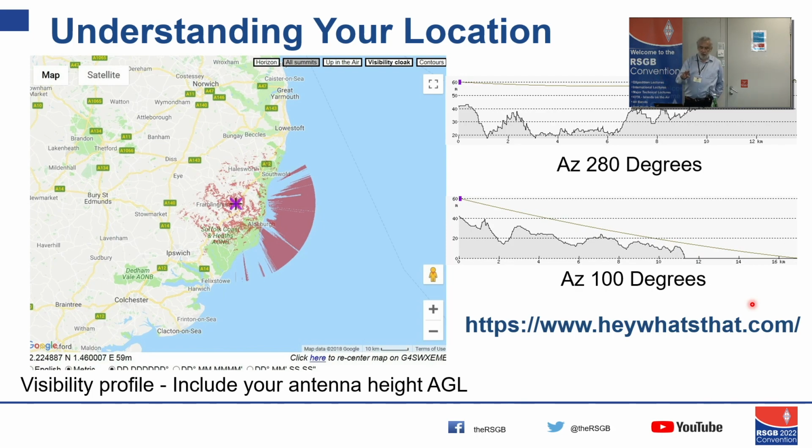Now, this tool you can apply to other people, so that if you know somebody is doing a DXpedition and they're going to be working meteor scatter from X, Y, Z, it's worth having a look at the profile to see the takeoff angle that they have. Because if they have a poor takeoff angle, your probability of working them is quite low.